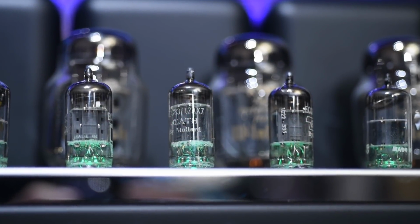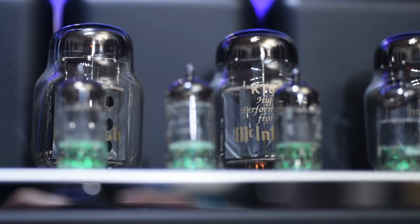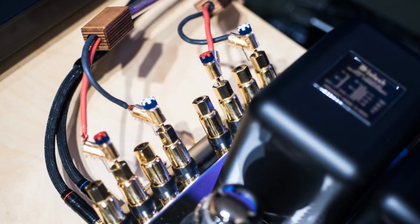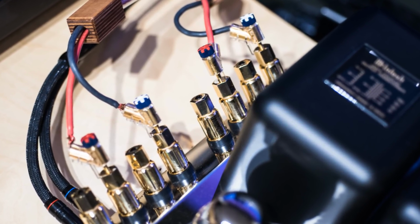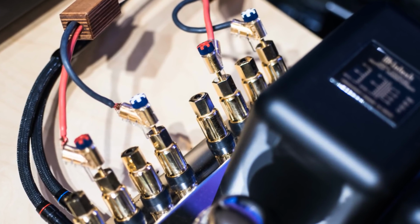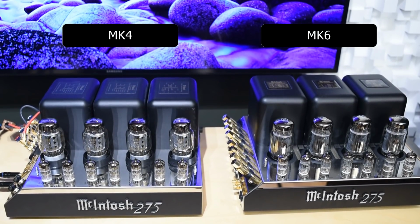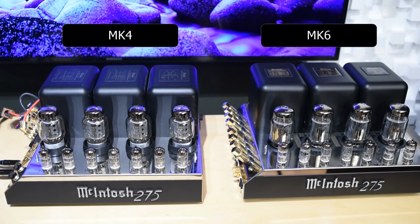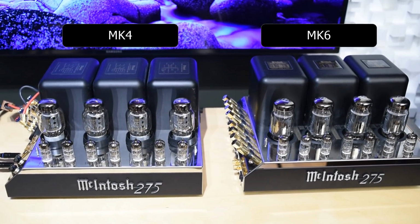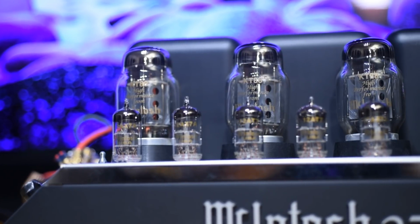The McIntosh MC275 MK6 uses 4 KT88, 3 12AX7A, and 4 12AT7 tubes. Thank God the MK6 uses a 5-way binding post, because the original version had these screw terminals, or whatever you call them. My MK4 was actually modified to use a 5-way binding post too. Now, what really caught my attention with this amp is it outputs 75 watt with only 4 KT88.